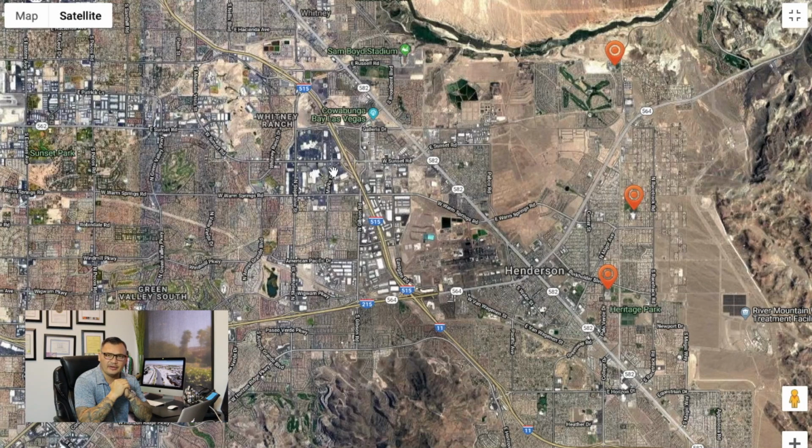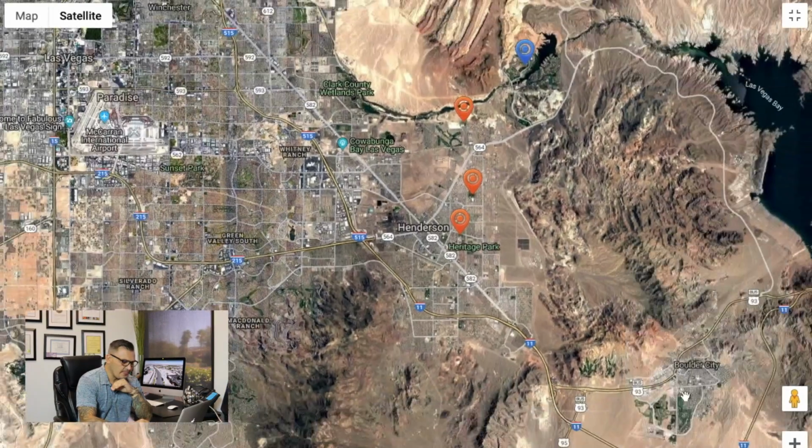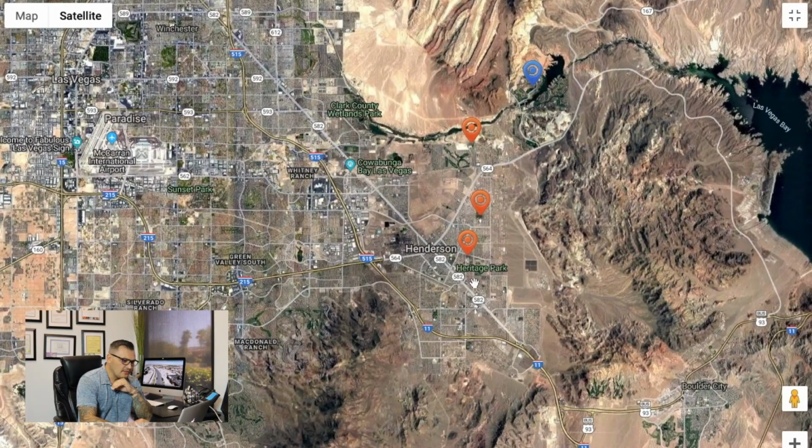We actually have the Galleria Mall, but we have also every food ethnic group that you can think about. This main road right here, Boulder, will take you out to Boulder City, and also Boulder Highway will turn into Fremont Street, which is the old downtown. This highway right here is a little bit more of an industrial area.